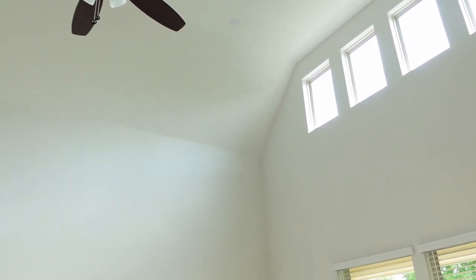This is the living room slash family room, and it's the biggest and brightest area in the house, and we have wood look tile flooring throughout the house.